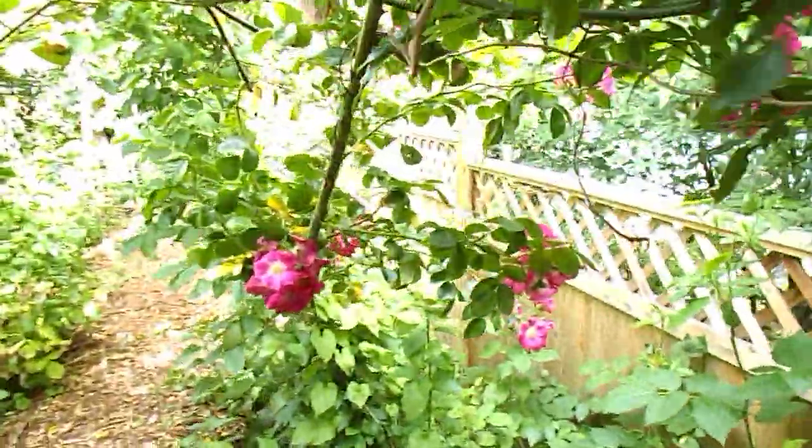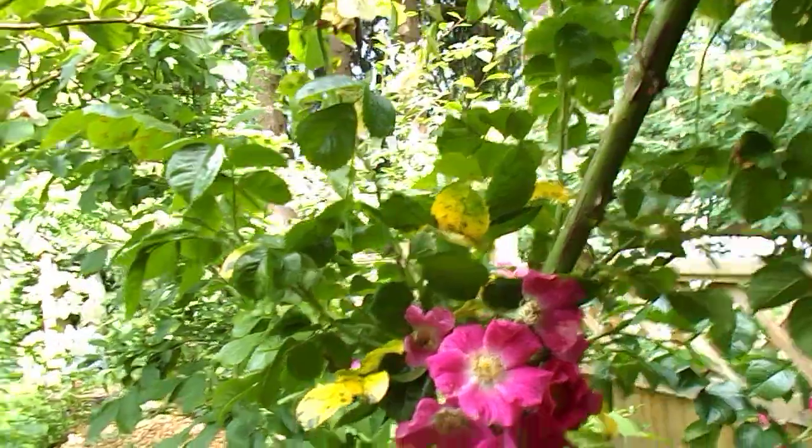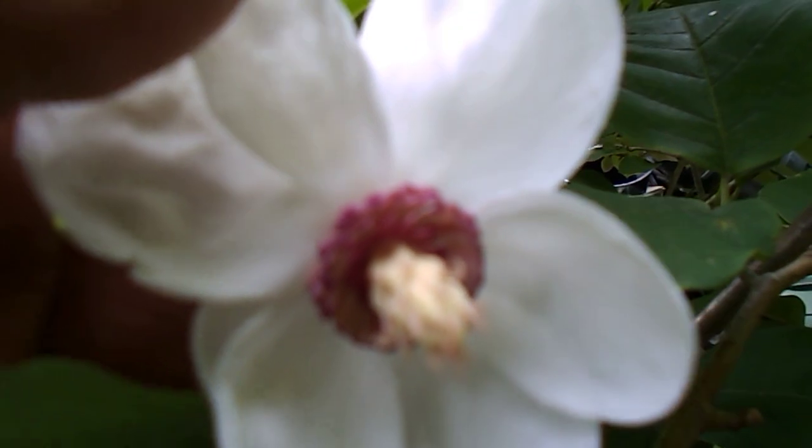Go through the natural arbor. There's a kiwi, see? Kiwi vine. Here, and it grows up this canopy up into with the roses. These are climbing roses here, and it's very beautiful. But again, it's gorgeous, gorgeous colors. It's a magnolia.